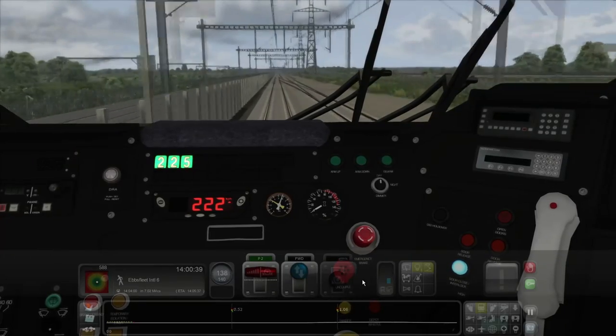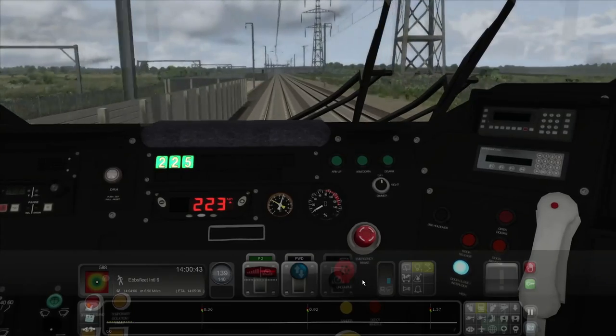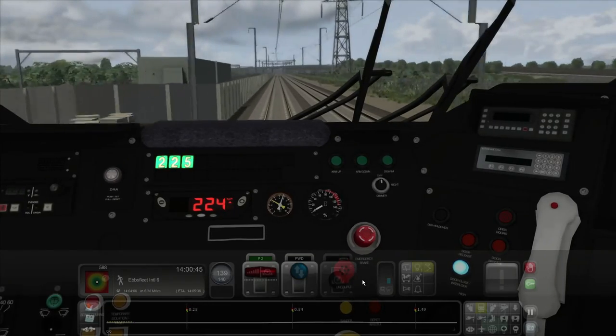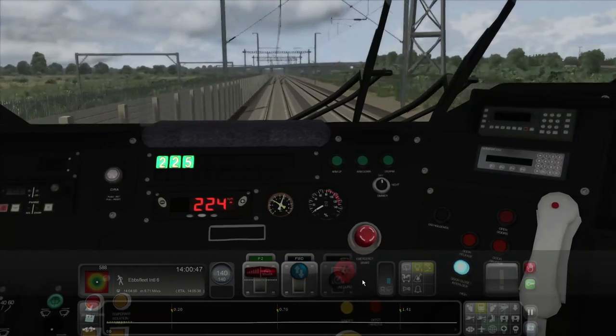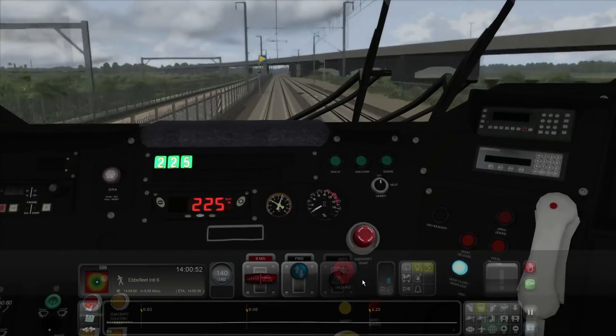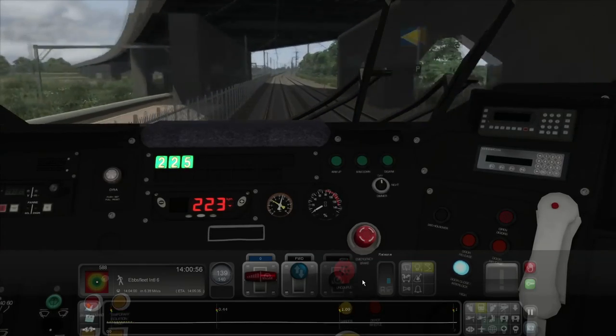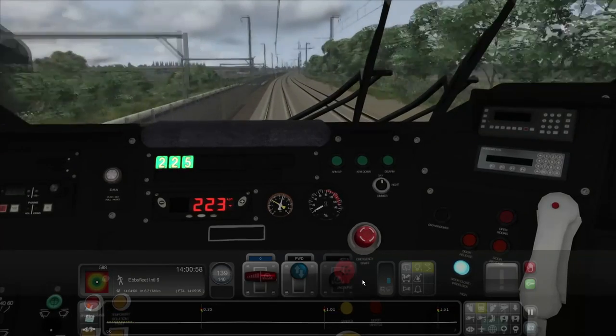We're supposed to be at Ebbsfleet at 14:04, we've got an ETA of 14:05, so we've lost about 90 seconds. I mean, it's only the first time I've driven the route, so... also, I'm talking about concentrating. This is why they don't allow things in the cab.